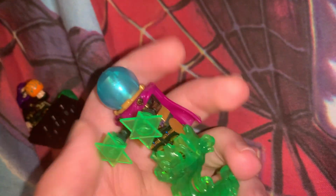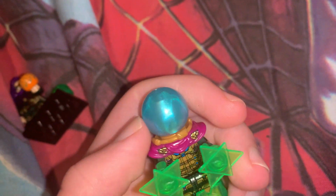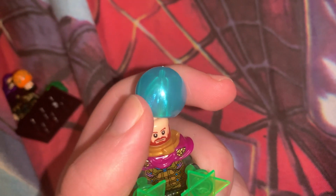So, okay, what inspired me to get this one? Upon seeing the Funko Pop of the comic version of him in game, I wanted to get a comic version of him, but I didn't want to get a Funko Pop because it just still looks too simple.